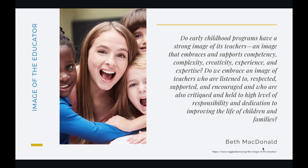But other people use teacher or adult or whichever, so the term is interchangeable, I guess. So this is just a quote from her article here. Do early childhood programs have a strong image of its teachers? An image that embraces and supports competency, complexity, creativity, experience, and expertise? Do we embrace an image of teachers who are listened to, respected, supported, and encouraged, and who are also critiqued and held to a high level of responsibility and dedication to improving the life of children and families?